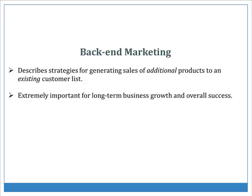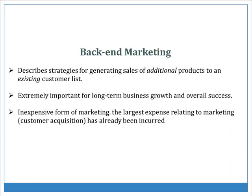If you want a long-term business that you can set up and run without having to go to another job, maybe even get some employees, you better start thinking about your back-end strategy, because it's extremely important for long-term business growth and overall success. Without it, you're going to be maybe a one-hit wonder if you make some good sales. But after that, you're not going to have any JV partners to continue with, because they're not going to stick with you. You're not going to be bringing in any more income. And after a while, it's going to be hard just to keep selling that product if there's nothing else to offer. It's an inexpensive form of marketing.